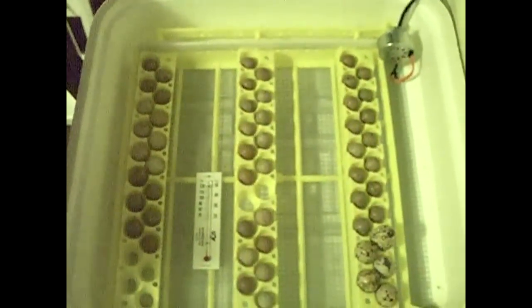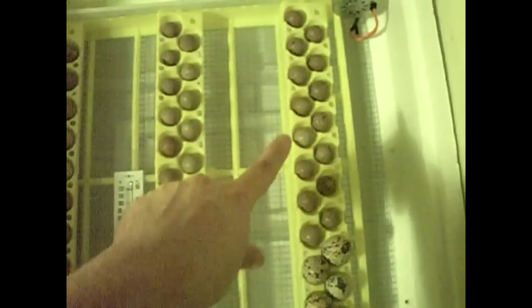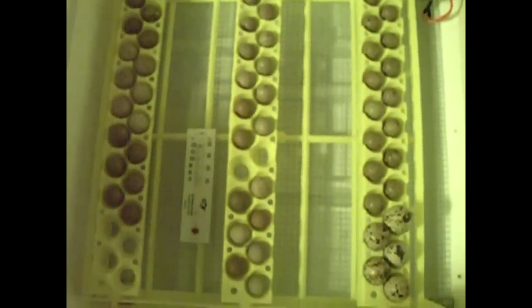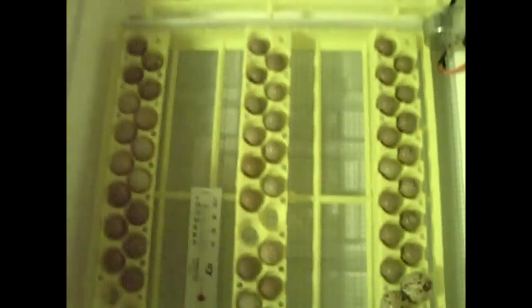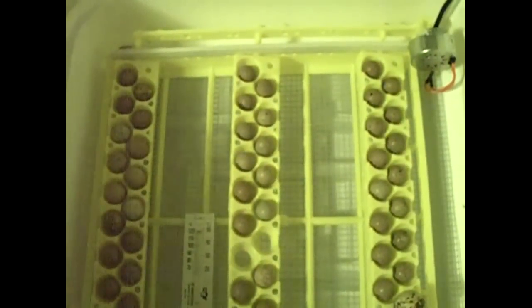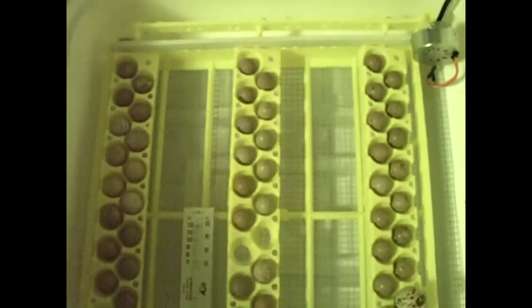Alright, so this is the other part of the video when I opened up the box. On the right side here, all the way up here, you'll notice I got a bunch of eggs there and a bunch in here. Both sides come from the eBay when I ordered them in the mail, and the ones in the center are my eggs. I'm going to show you the difference, the hatch rate percentage from receiving eggs in the mail and incubating your own eggs from your own button quails.